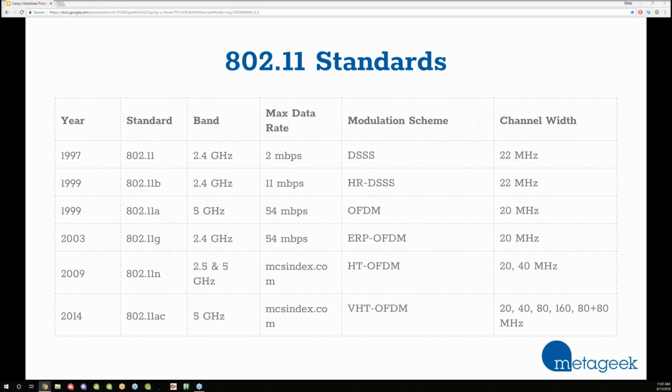And I wanted to talk about some of the standards in the 802.11 that the Wi-Fi Alliance has made. Wi-Fi was created in 1997 with 802.11 Prime. And in 1999, they came out with the 802.11b and the 802.11a standards. The main thing to take away here is the modulation schemes that were used. At first they were using, I believe, direct sequence spread spectrum is what this stands for, but you don't have to know that.